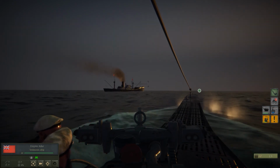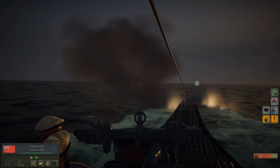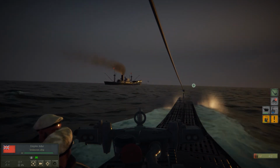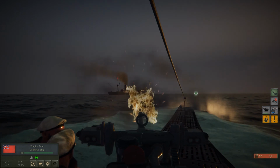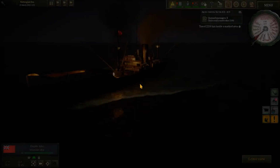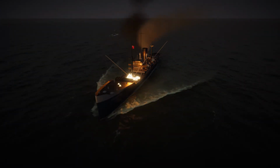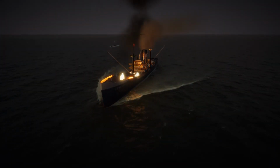Only got 4 shots left. Hopefully that's going to be enough. We do have some stuff in the storage room. She looks like she's pretty heavily damaged. Another fire on the board. Sit here and watch for a minute just to see if it's going to be enough to get her going down.